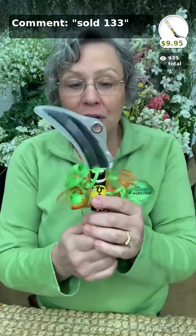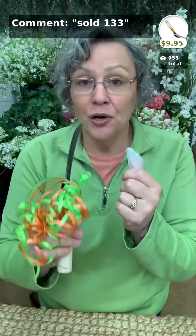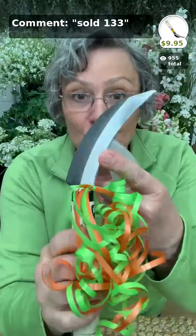Next up we have our little sod knife. I just took a couple of these home because I couldn't find them. These are the bomb diggity for harvesting greens, for cutting twine off of your tiller or your tractor. I like to cut bags of compost open with them. The serrated Ginsu kind of edge on it stays sharp forever. Perfect gift. It's only $9.95, guys. Get a couple of these. Get one for you, one for mom.